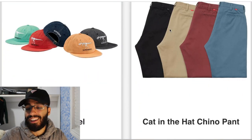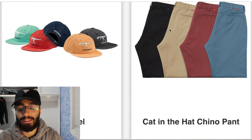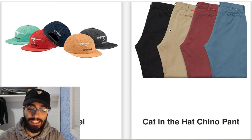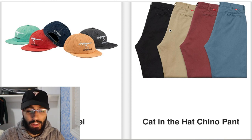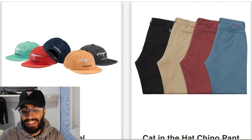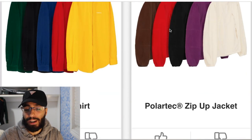Cat in the Hat Chino Pants. There's a little Cat in the Hat symbol on the front of these pants, but it's not worth it. Just go to H&M and cop a pair of chino pants. 5 panels, 6 panels, all that stuff, you know I don't like them at all. It's a cool design with a T-Rex on it, Jurassic Park vibes, but it's not me, and I'm not gonna go for it.